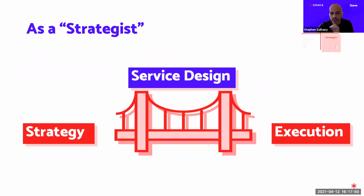So just a little bit about each of those four quadrants. As a strategist, we often get handed strategy, or the why of the project, but sometimes, like I said, we do play a larger role in this. We do actually have a voice at the table, and we do influence strategy. But as service designers, our key function when we understand the strategy is to bridge the gap between that strategy and execution, making the strategy real through the use of service design.